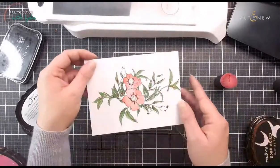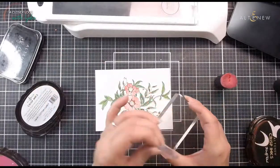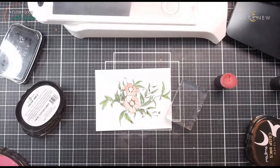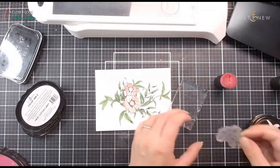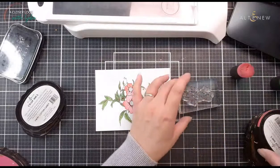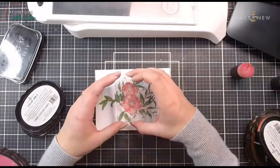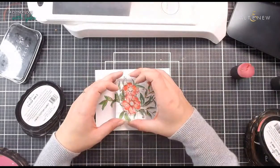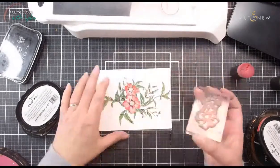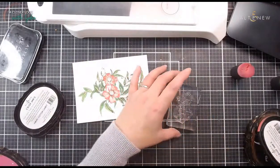Okay. You can see that we have that gradient look on those images. I love that you can get that kind of look with solid stamps. So even though it has 2 layers, you can make it look like it has much more with the different kinds of techniques that you use with your inking. So I'm going to use the coral berry for the base of the second layer. Line that up. And then I'm going to take some ruby red to go around the outside.